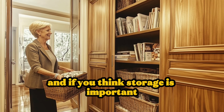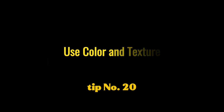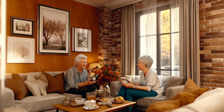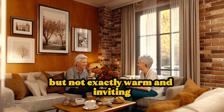And if you think storage is important, wait until we talk about why your front entrance sets the tone for your entire home. Tip number 20. Use color and texture to make your home feel alive. A home without color or texture feels like a doctor's office. Functional, sure, but not exactly warm and inviting.